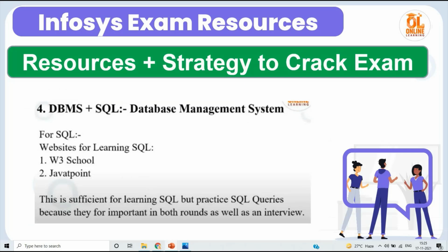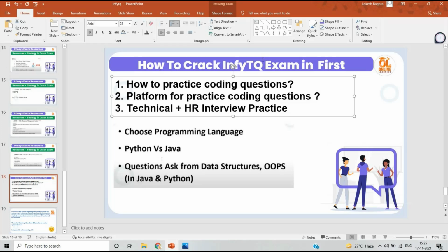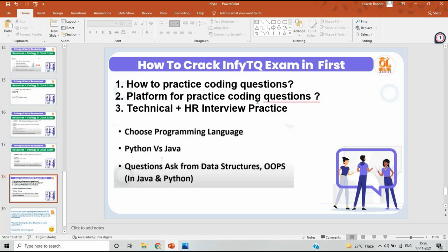If I talk about SQL, how to crack the InfyTQ exam in the first attempt, how to practice coding questions, platforms for practicing coding questions, technical plus HR interview practice. Technical plus HR interview are at a later stage, but for how to practice coding questions, there are so many platforms available online, like HackerEarth and HackerRank. You can go to those platforms and practice as many different types of coding questions as you can. Soon I will share a preparation strategy with all of you related to Python and Java.